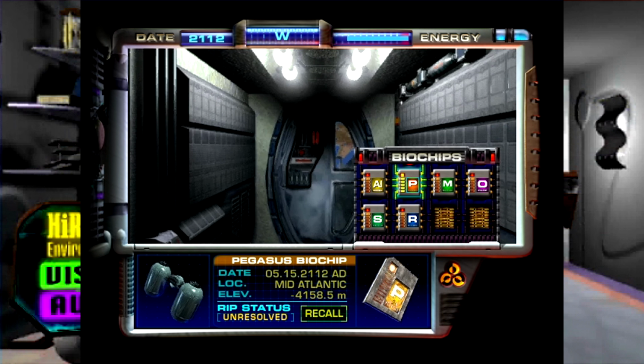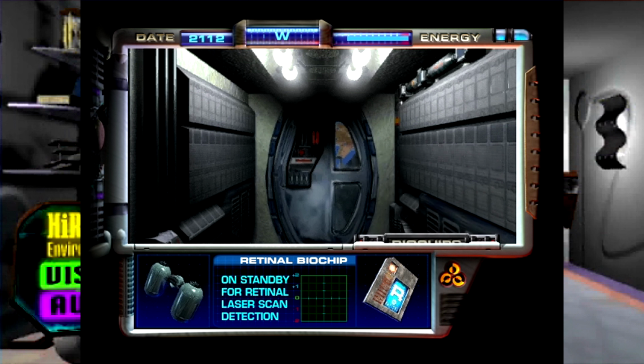First aid station, maybe. And now we get this handy retinal biochip, which you cannot complete the game without. So if you miss this, like if you blew up the robot or whatever and didn't get this, your game's over. You may not know it at the time, but it is over.